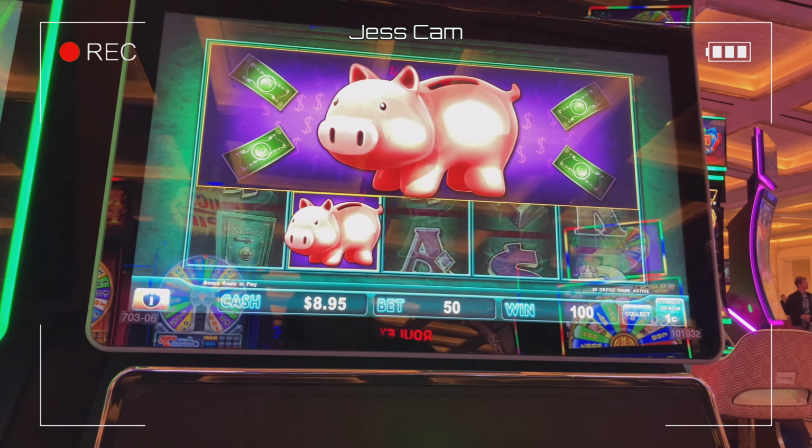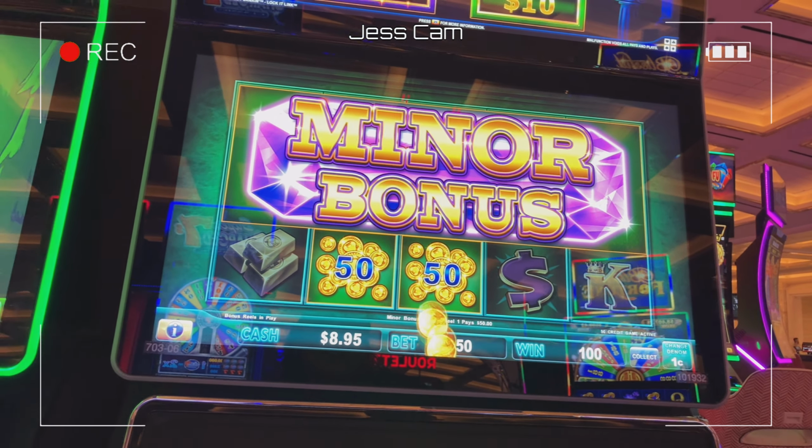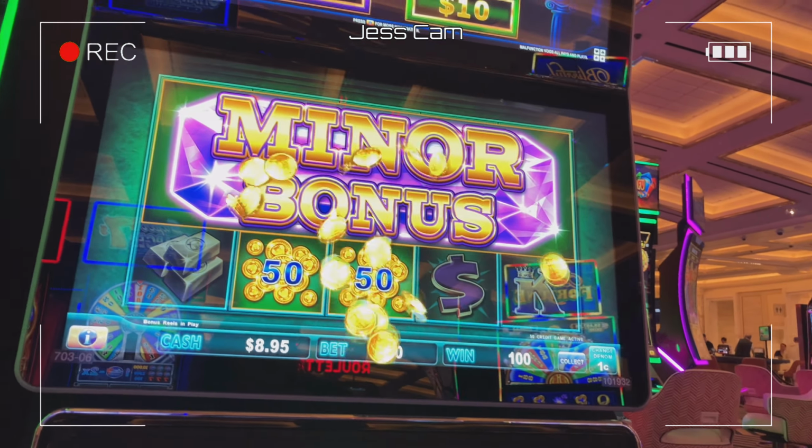I like this one. Let's see what we get. Minor is 50. Would be lovely. 75. Hey, you got the minor. That is $50 on a 50 cent bet. $52. I am very happy with that.